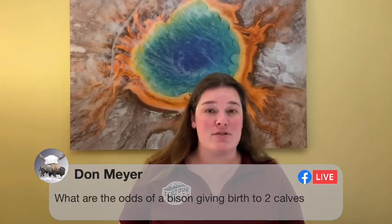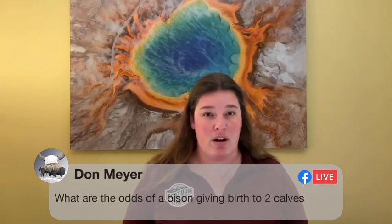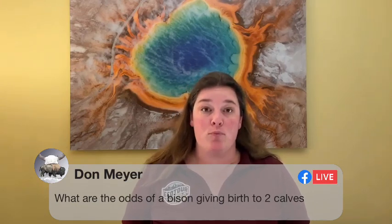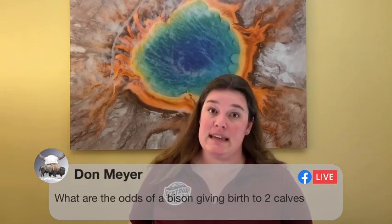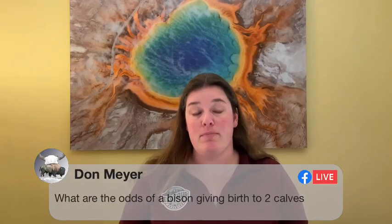I've never heard of a case of triplets. My concern there is it would probably be pretty harmful for the mother in terms of the birth process. When you see triplets in cattle, for instance, it's very common for those calves to become lodged and to need human assistance to get out, particularly if they're breech. And so for a bison in the wild, that could be potentially deadly.